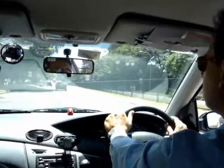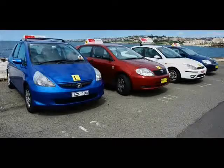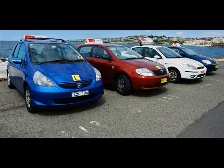Moving along here, we are trying to gauge the right space between the following vehicle. I guess we're looking for a 3 second following space.